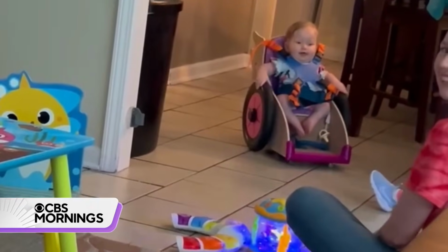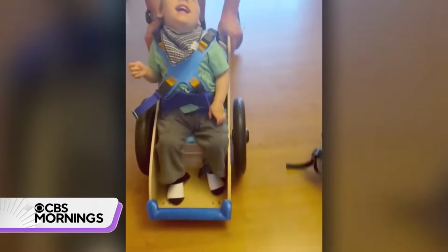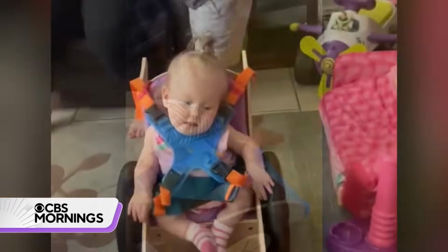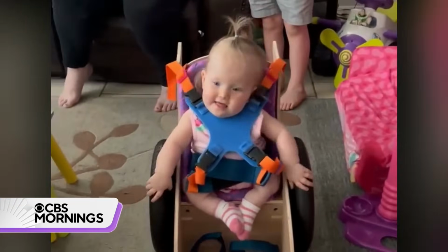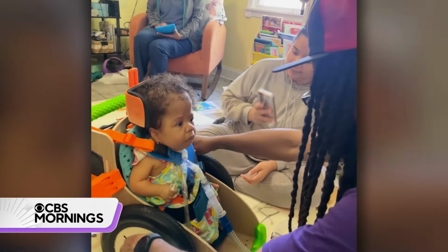Look at little Ellie's elation. You took some of them. The smile on Theo's face. You can do it! Come on! And just imagine what little McKenna might be thinking. Each of those chairs, they cost $200 to make. We're actually working on bringing that price down to about $50.